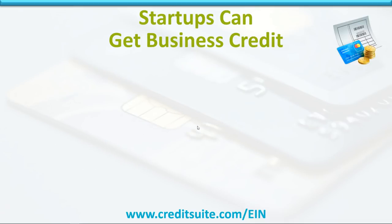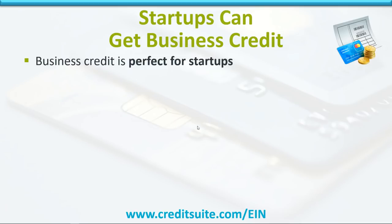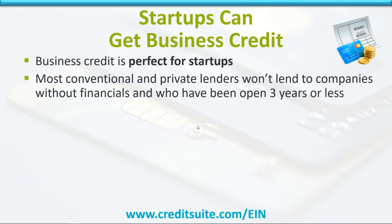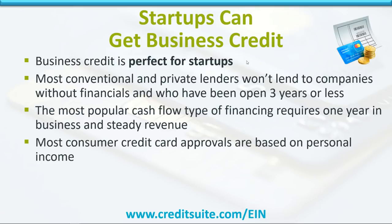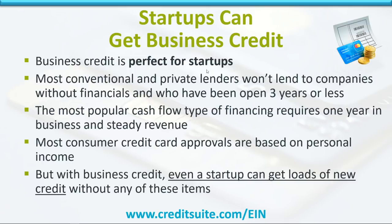It's also nice to know that even startups can get business credit. It's actually perfect for startups because most of the major banks won't lend to businesses unless you've been open for 3 years or more. Okay. But even the most popular type of financing, cash flow financing, requires 1 year in business to even get approved. And most consumer credit card approvals are based on personal credit as well. But with business credit, even a startup can get loads of new credit without any of these.